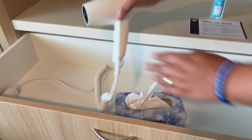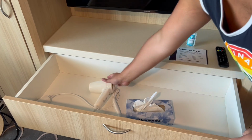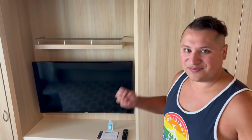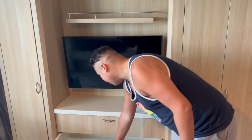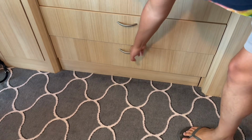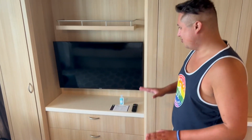Hair dryer in here. We always like to show you what it looks like. It is one of the old school ones where you have a mini and max, no actual attachment for, you know, thinning or making sure that you have some volume added to your hair. You can see here, each of these drawers are just really good size. Storage is not a problem on Freedom of the Seas, their brand new junior suites.